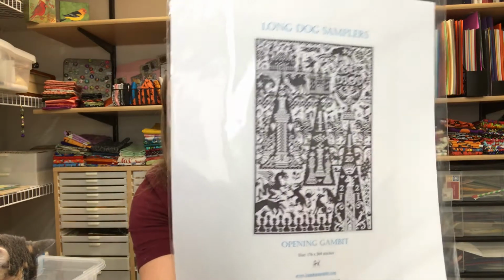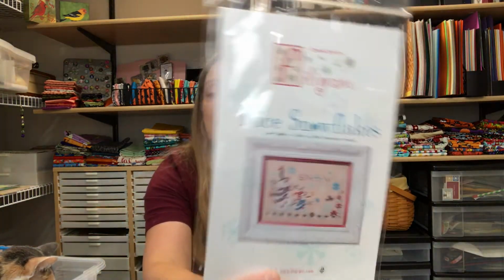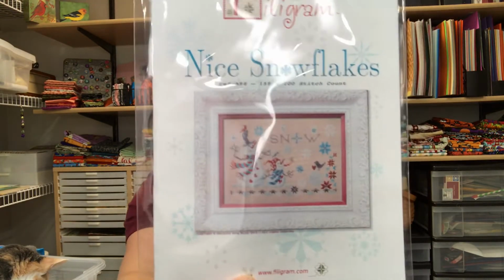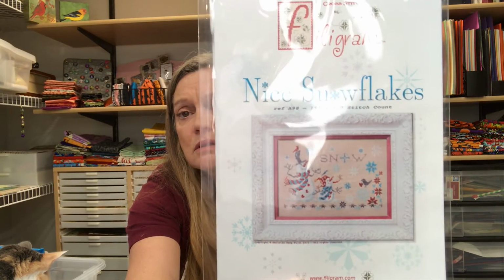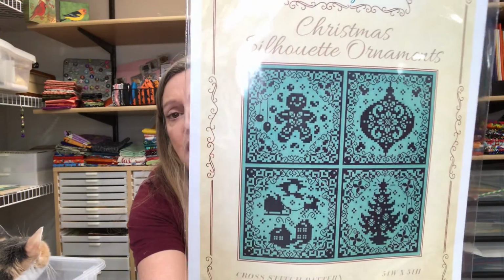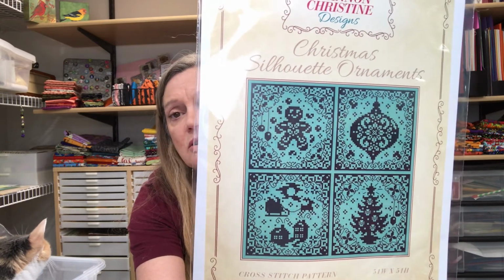And then 3 more left. I got Opening Gambit by Long Dog Stitchers, based on the game of chess. Nice Snowflakes by Filigram, and there is a Dinky Dies floss pack available for this. I think it's so cute. And last one is Christmas Silhouette Ornaments by Shannon Christine. I also have back in stock Halloween Silhouettes by Shannon Christine.